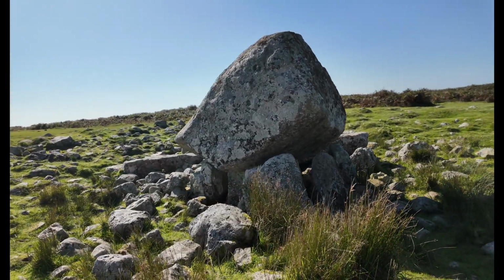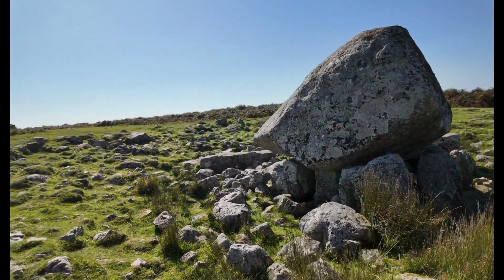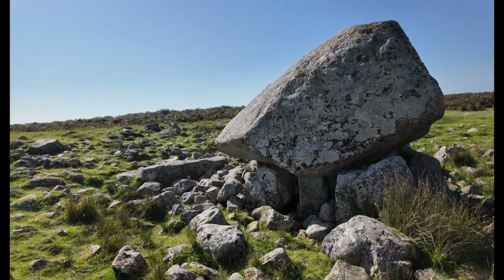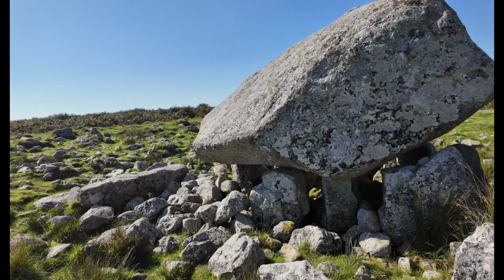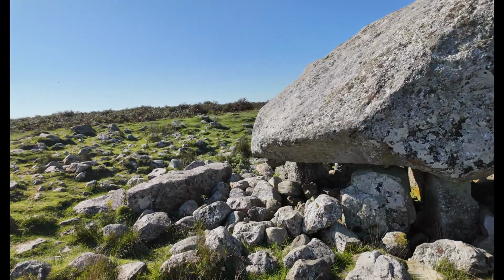And the other interesting thing for me was that as I walked down to the stone from visiting the cows, I got my dowsing rods out and I found a ley line going through the stone and out the other side. And I will show you the marker stone.